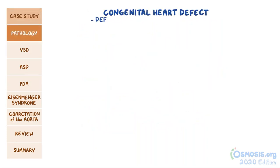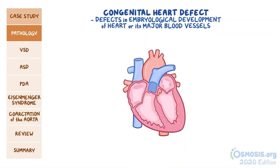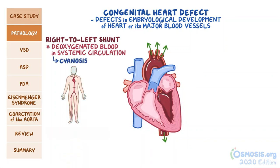Congenital heart diseases are defects in the embryological development of the heart or its major blood vessels. When the defect causes blood to move from the right to the left side, it's called a right-to-left shunt. This is because deoxygenated blood from the right side goes to the left side and then enters the systemic circulation. A large amount of deoxygenated blood in the systemic circulation gives the physical appearance of cyanosis, which is a bluish discoloration of the skin. Therefore, right-to-left defects are called cyanotic heart diseases.